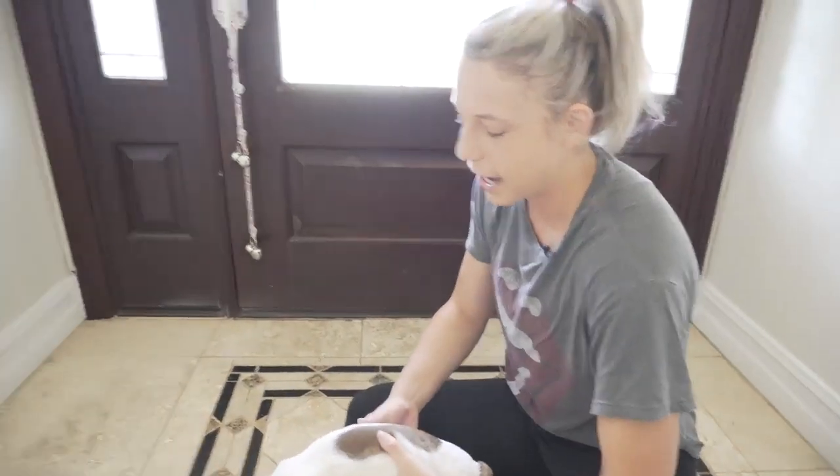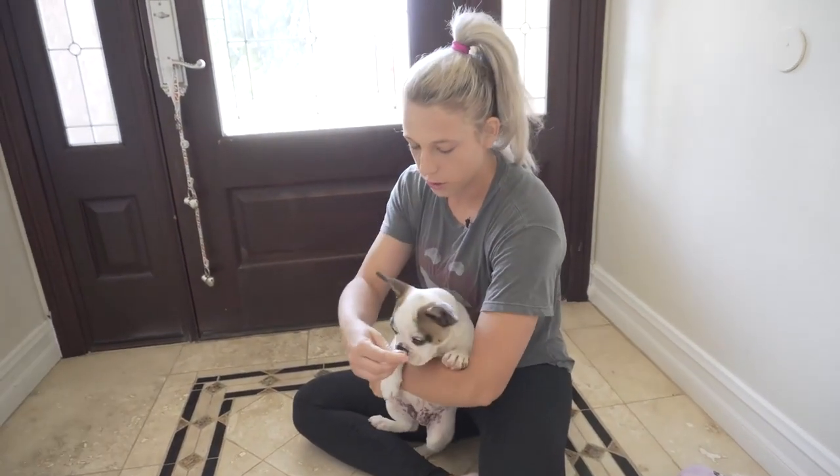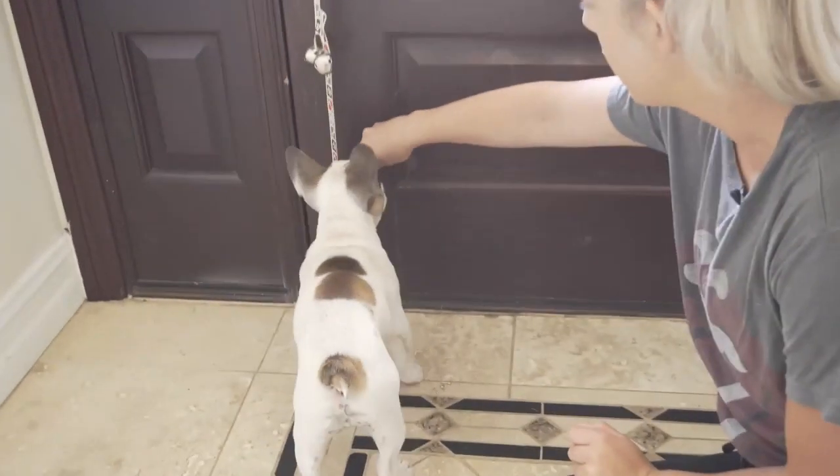The very first step is figuring out what command you wanna use. I like to use ring the bell. You can just use bell. So in the beginning, it's just going to be luring him to the bell. So I'm gonna tell him, ring the bell.